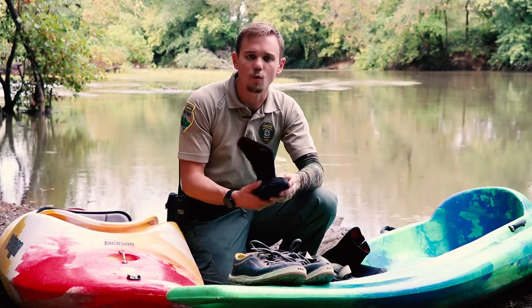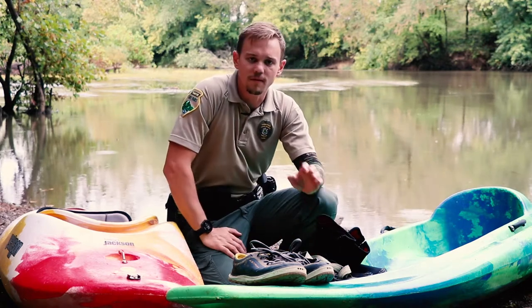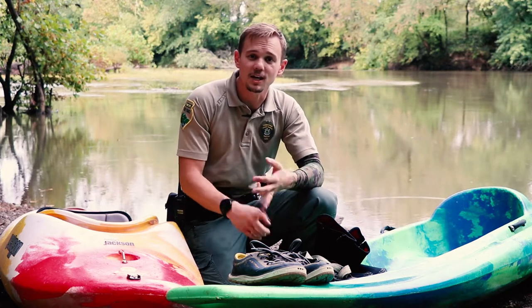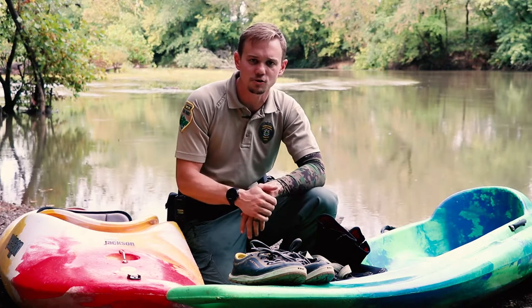And then just regular water shoes, kind of like booties, anything like that, you can get at Walmart. Even though those aren't necessarily the best in the world, they will protect your feet and keep you from cutting them on things in the river, or just give you a little extra protection.